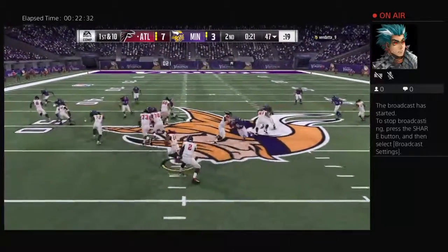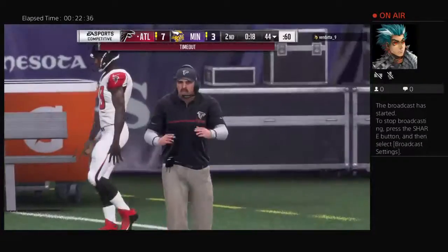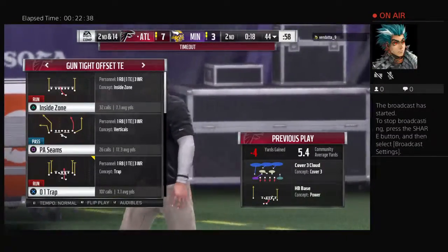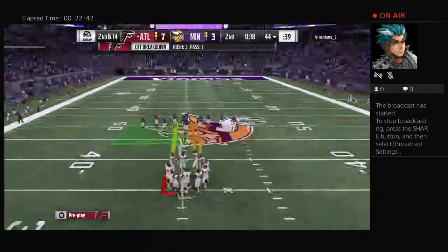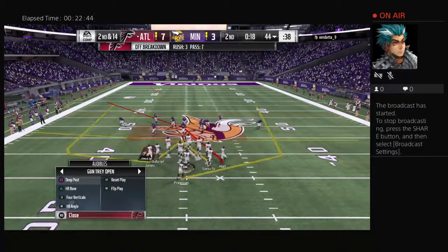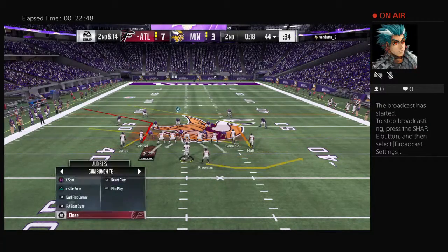This is Freeman on 1st and 10. And he got blown up, losing yardage on the play back at the 44. Now before this second down play, we'll get whistles and a timeout, as the clock will stop with 18 seconds to go in the first half.